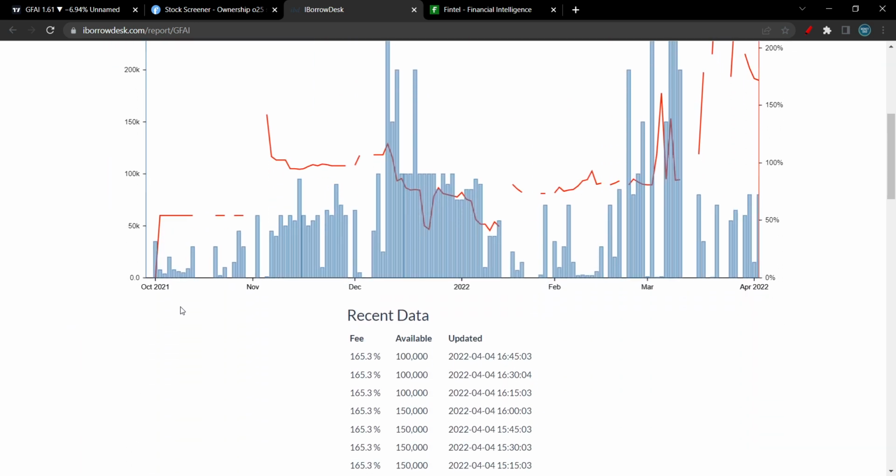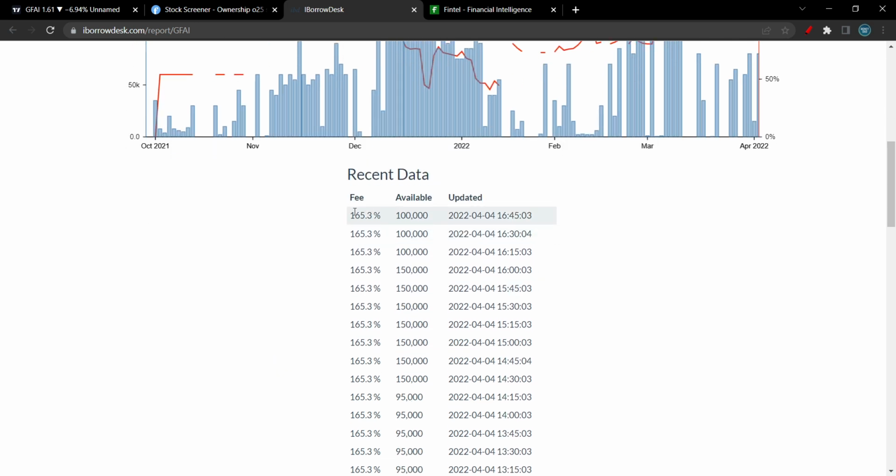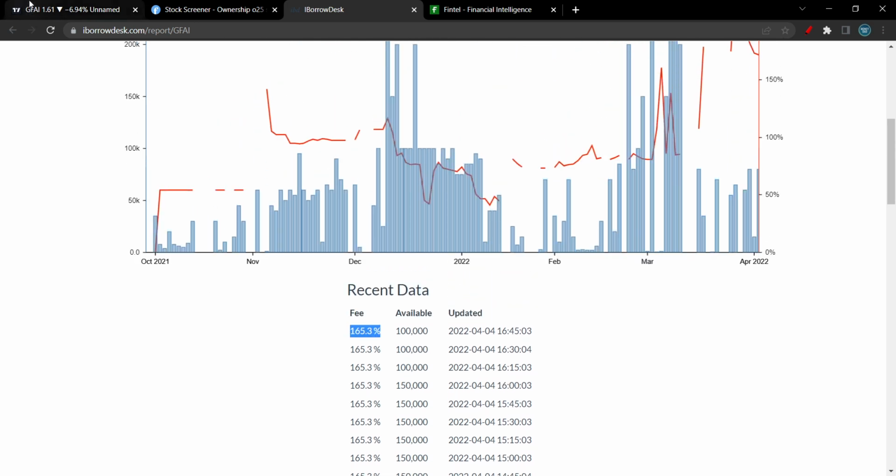What this fee is that they're talking about here is if you are shorting shares in this company, this is how much it costs you per year to borrow those shares to short. So basically, if you want to short Guard Force with $1,000, if you held that short position for a year, it would cost you 165% of that $1,000 to hold that position for a year. Now, obviously, nobody is going to want to do that, right? You're going to lose all your money and then some. You're going to lose all $1,000 before the year is even up, right?